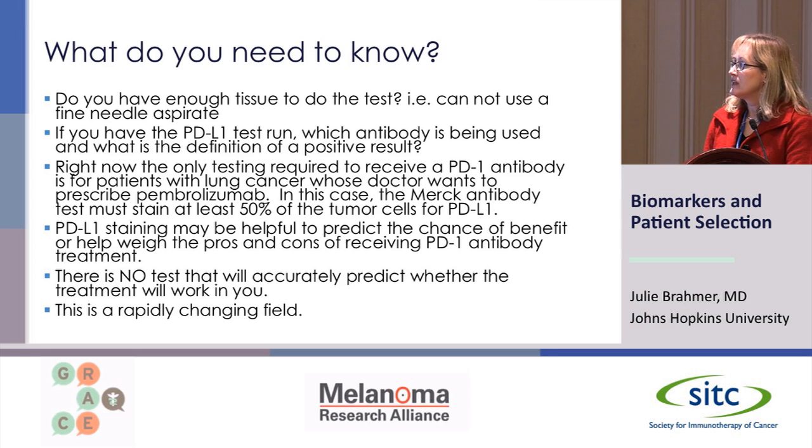And right now, the only test required to receive a PD-1 antibody is in lung cancer where the doctor wants to use pembrolizumab. Otherwise, PD-L1 testing is not required for patients who are receiving nivolumab or even the combination, and the same with patients with squamous cell lung cancer. PD-L1 staining may be helpful to predict the outcome or chance of benefit or help weigh the pros and cons of receiving PD-1 antibody treatment or the combination, but there is no test that will accurately predict whether the treatment will work in you right now.